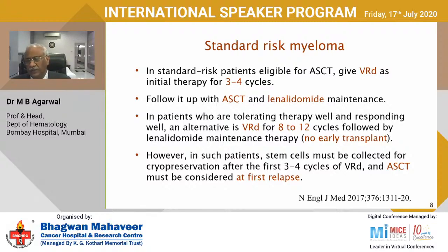However, in such patients, stem cells must be collected for cryopreservation after the initial 3 to 4 cycles of VRD, and transplant must be done at first relapse.